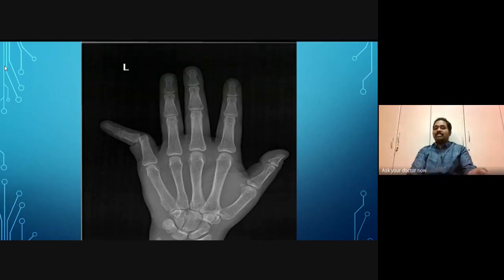And sometimes when there is a fracture dislocation, you won't be able to reduce it completely. And when there is soft tissue interposition, you won't be able to reduce it by closed means. Probably these are the common things which prevent closed reduction. So in such cases, you have to go in for an open reduction.